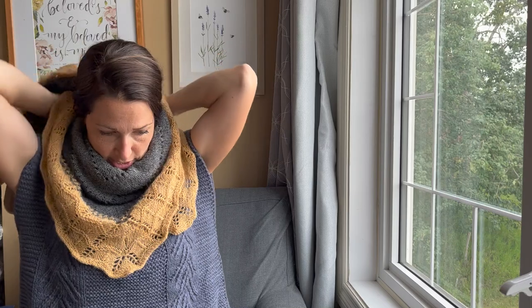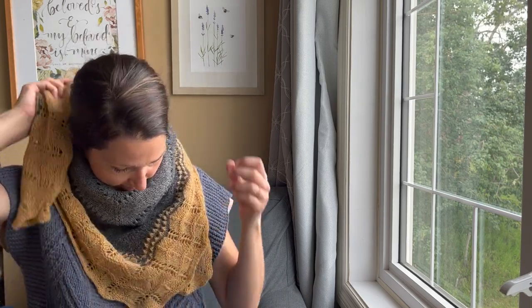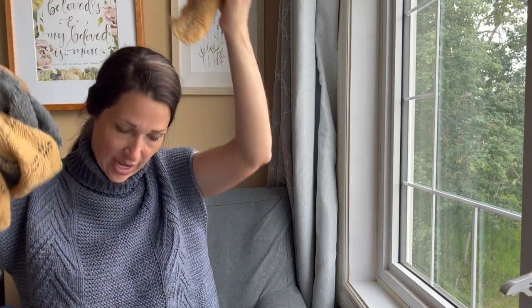It's a little bit smaller than I would like for wearing that way, because the ends do tuck in, but if you continue to wear it, they might work themselves loose. But it's a really beautiful shape, and I like how you can see the three colors there. So yeah, I'm really happy with this one, and I am ready to have it test knitted.